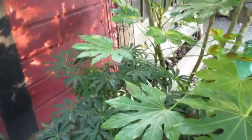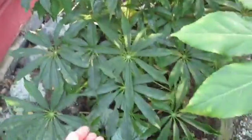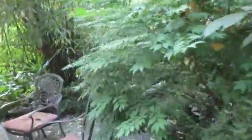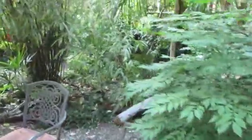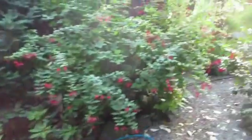This philodendron came from our friend Phil from the mainland. It's doing beautiful. Actually, considering all the heat that we've had in the garden, the gardens are doing not too badly. We've just tried to keep on top of the watering.